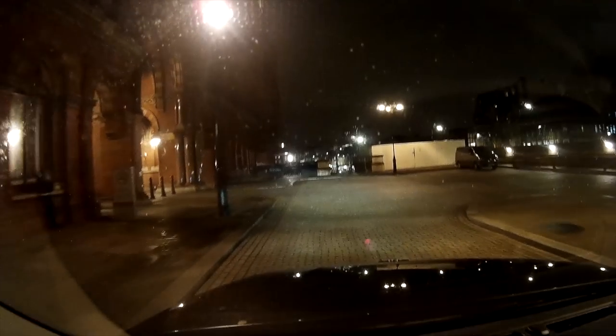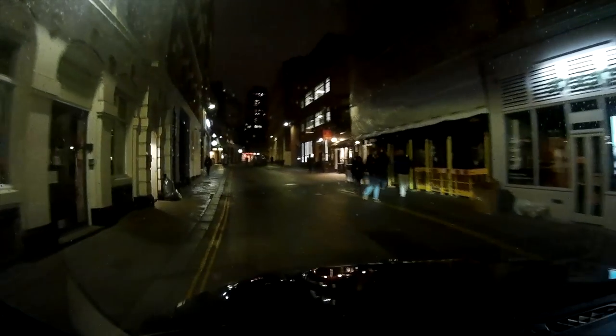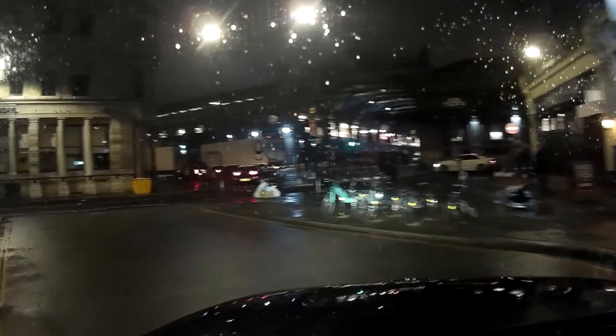After I've dropped this person off at St Pancras, I have a little explore around Clerkenwell. And luckily, as I come down Turnmill Street to get towards the meat market, I see a gentleman there hailing me down. He's got a small baby in a buggy at 8 o'clock at night in Farringdon, so a bit weird, but we'll go with that. He needs to get home.